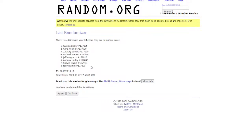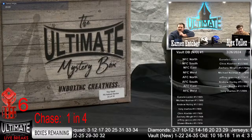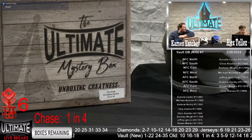So, six clicks. Sean Blasco has that Brady spot in the AFC East. Gisella's got the NFC North. NFC South is Chris Kohler. And a lot of guys say, I don't want the South. Well, how about a Drew Brees in the NFC South? Not too shabby, potentially, for Chris. Zachary Wright, that's the spot he wins in most often, the NFC East.